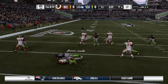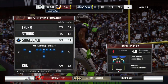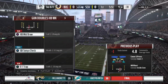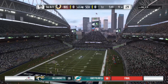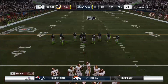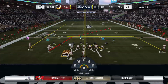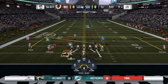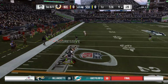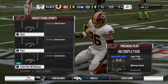A first carry for Samaje Perine. And he'll be taken down, losing yardage back at the 9-yard line. It'll go as a loss of a yard, and it'll set up 3rd down. And on 3rd down, a nickel formation here defensively. He'll drop to throw. And that is incomplete.